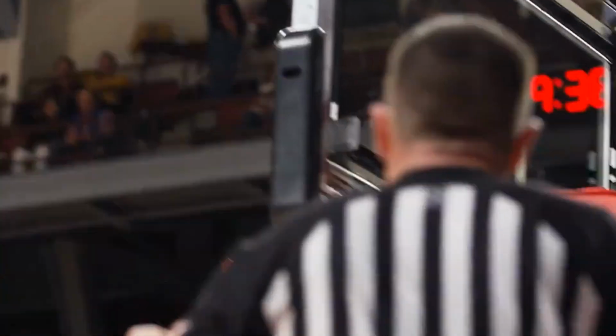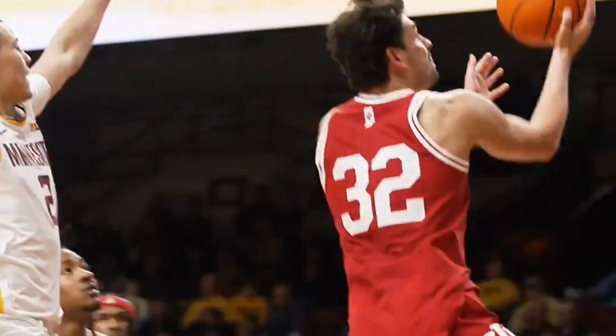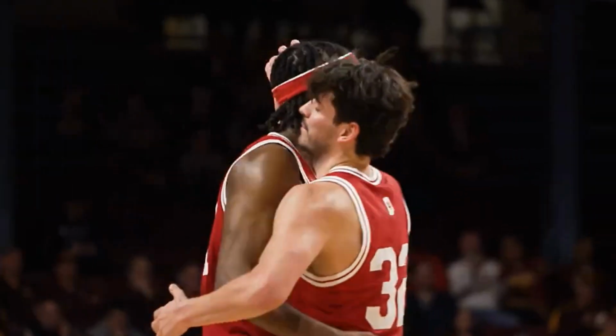After going 19-14 last season at Indiana, Mike Woodson had a busy offseason, bringing in some of the top names from the transfer portal and bringing some life back to this team. I'm going to go through some film breakdowns on both the offensive and defensive side of IU and what they could potentially run this season.